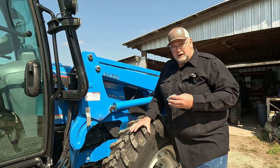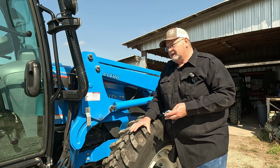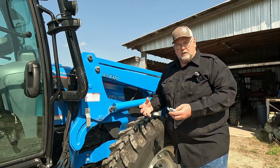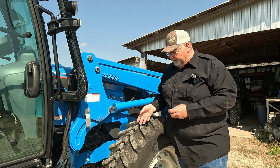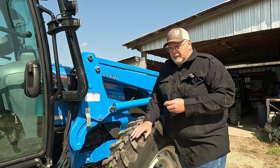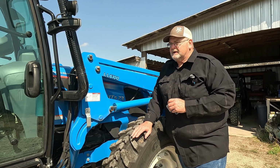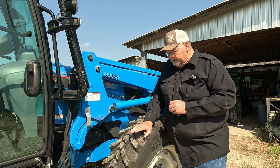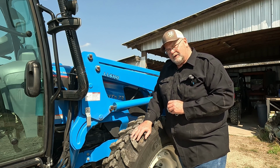I'm sure there's a little bit of difference between the ag tire and the R14 tire as far as having more traction with the R1 tires versus the R14. But these R14 tires have actually done a really good job, and I really do like them. So would I buy R14 on my next tractor? Absolutely.